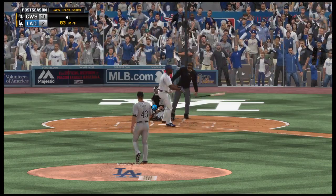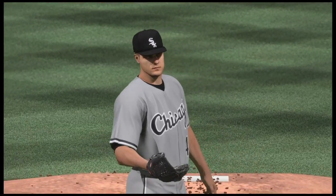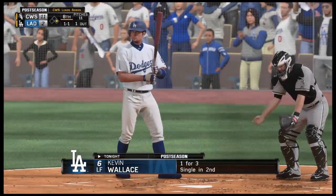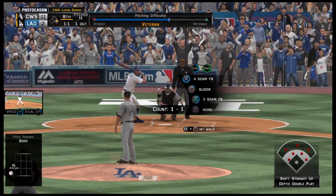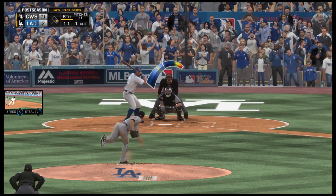And they won't come into Puig as he'll lay off and take the walk. Yeah, they went to the slider there on 3-2, and that's a pitch where you're really hoping a hitter will see fastball and swing through it. But it didn't work out that time. He winds up losing him.